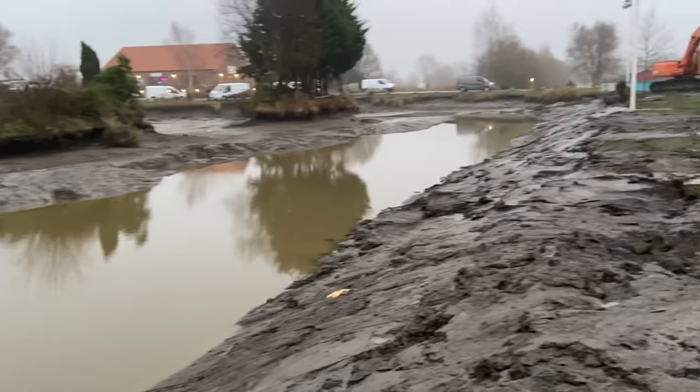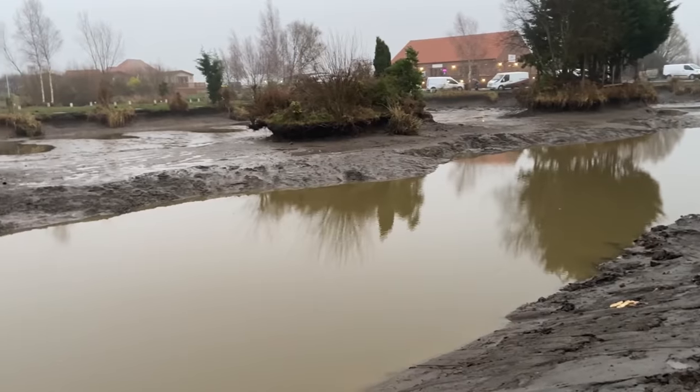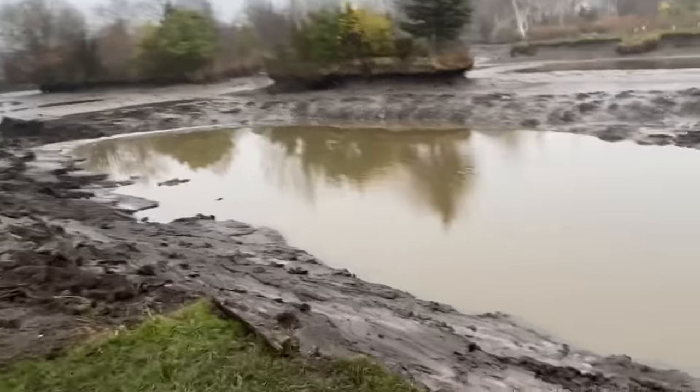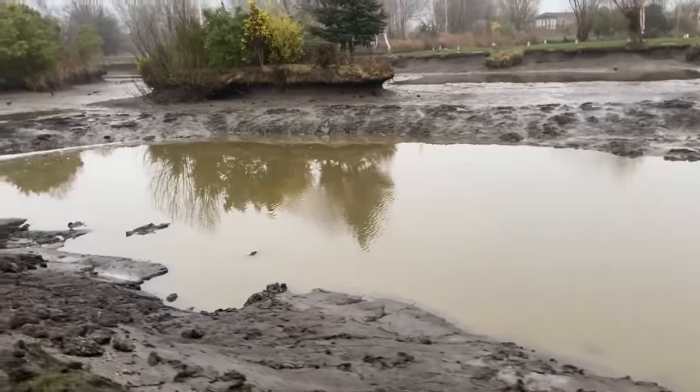Looking down the lake, you can see where they've already made a good start to that. I know it does look a little bit of a mess at the minute, but obviously it'll all get tidied up and look pristine when they're finished. They're just getting rid of all the silt and digging down into clay at the minute to make it a bit deeper. Obviously it'll be great once it's finished.